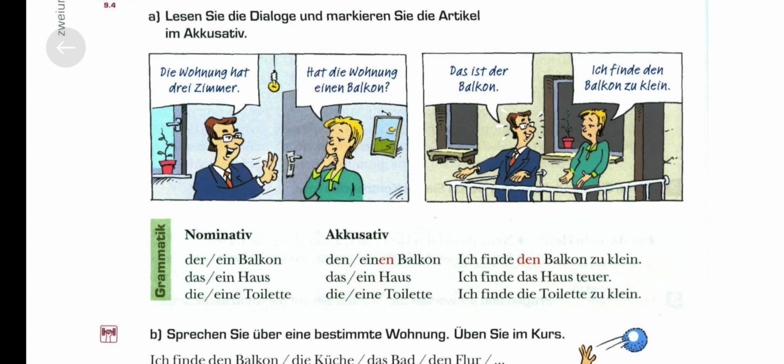So with the dialogues, they have just paid attention to the articles. Now we'll be seeing the articles. Nominative article is der, das, die. Ein, eine. Accusative is den, das, die. Here are the examples. Ich finde den Balkon zu klein. Ich finde das Haus teuer. Ich finde die Toilette zu klein.